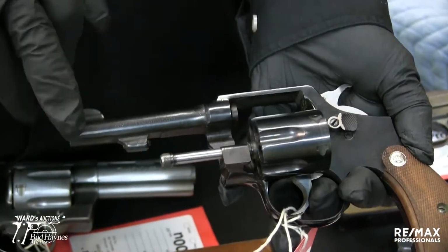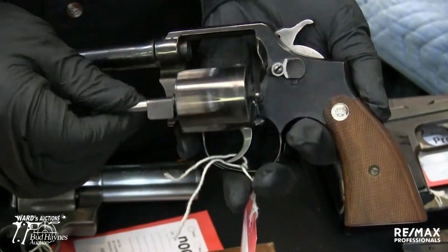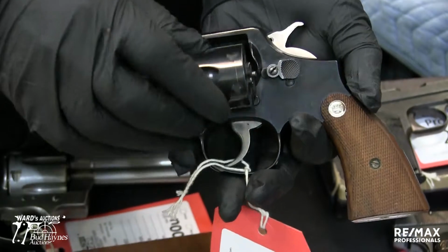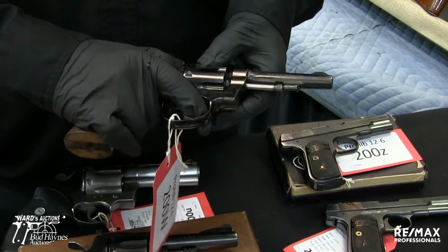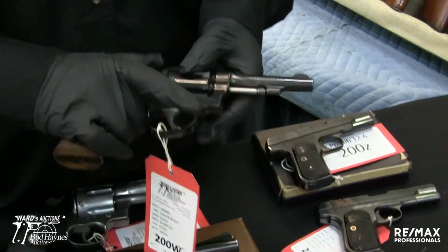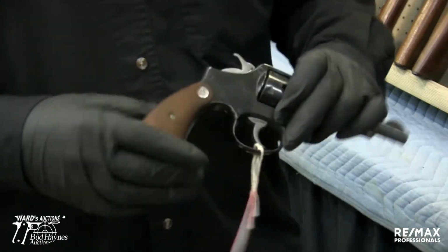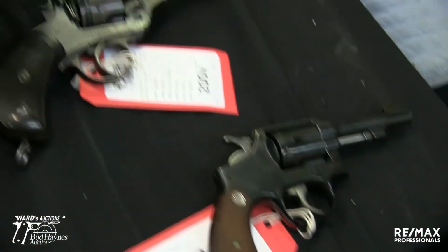The usual wear you would expect, a little bit of holster wear. Everything feels smooth. You know, it needs a good bath. Every time I buy a new firearm, one of my favorite things is to completely strip and clean and inspect, and I really enjoy that part of the hobby.